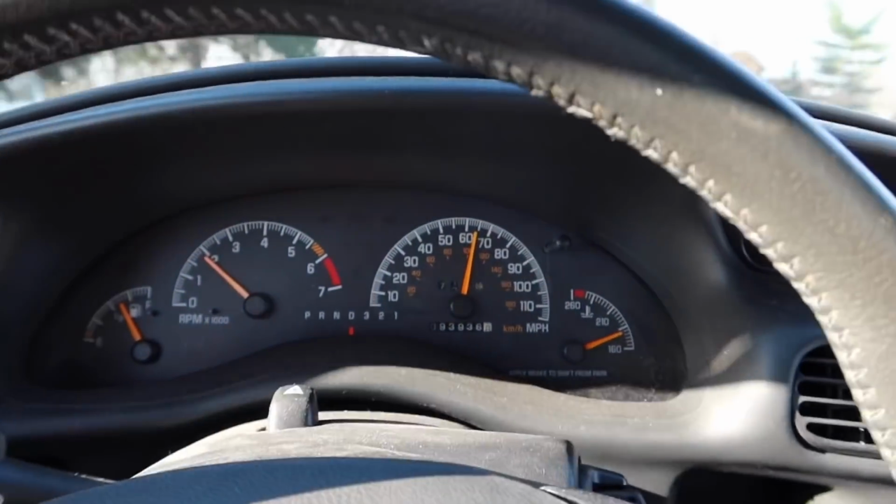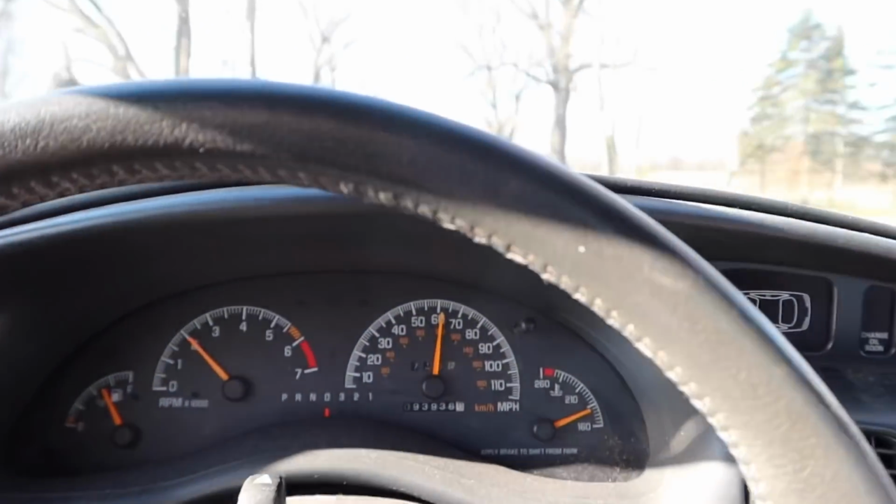Yeah, this car's definitely got some pep to it. It will not beat the Duramax, though, I can tell you that. Let me show you what I have.